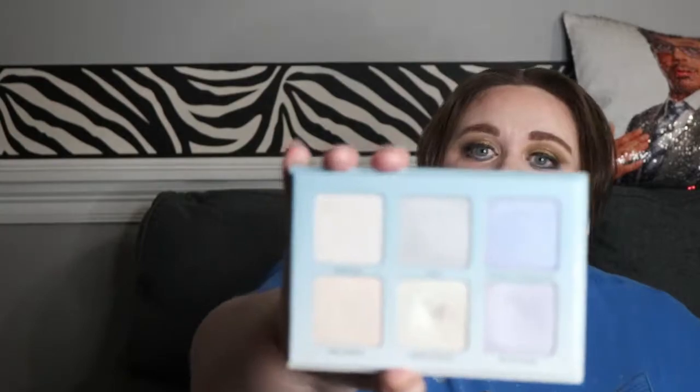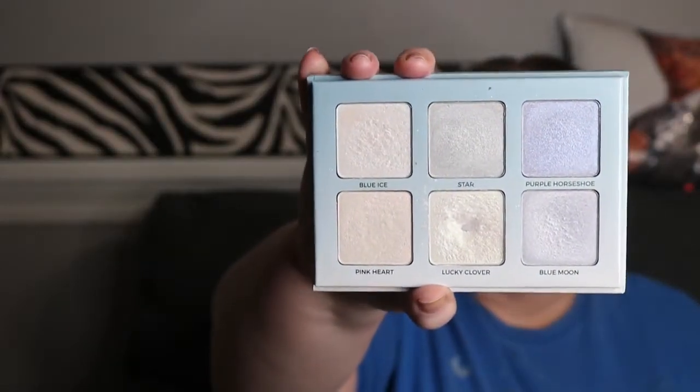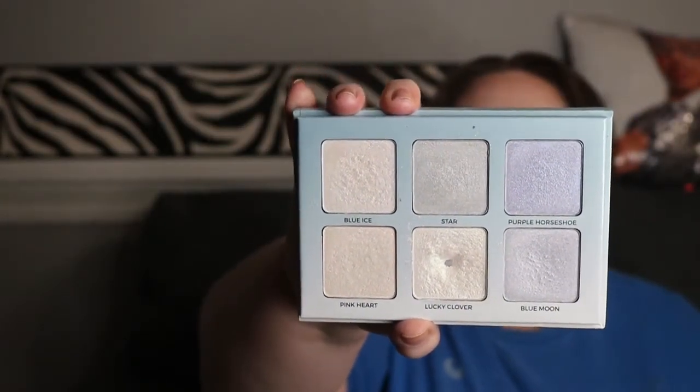And here is what mine looks like. I actually have panned the shade Lucky Clover. I believe it was in a Project Pan ages ago. So like I said, the goal was not to necessarily hit pan on anything. It just happened to happen in my Storybook Cosmetics palette. I want to get 20 uses, and I don't necessarily want to get 20 uses on the same shade. I would like to use each shade at least once. I might end up gravitating towards a particular shadow, but as long as I use everything at least once, I'm happy.